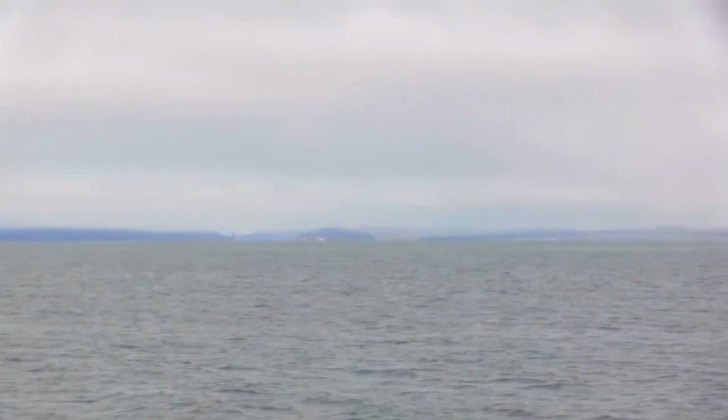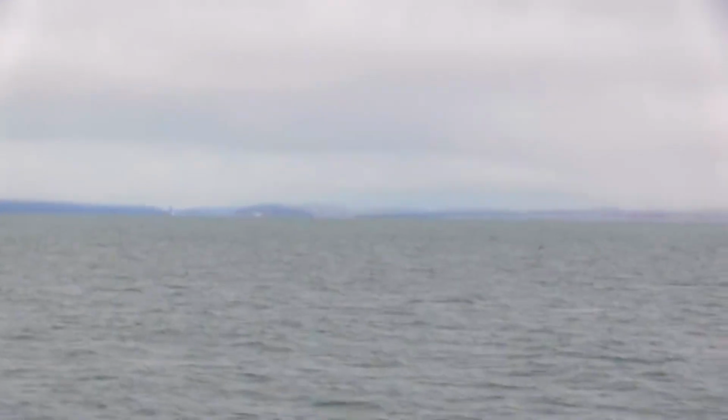Looking in the background at the Golden Gate entry to San Francisco Bay, as we are sailing from Drake's Bay to Half Moon Bay. That's kind of semi-foggy, and you've got to be really close, watching for traffic.